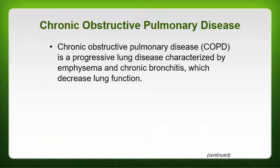Chronic obstructive pulmonary disease, or COPD, is a progressive lung disease characterized by emphysema and chronic bronchitis, and both of those are going to contribute to decreased lung function. So individuals with this are going to experience chronic cough, increased sputum production, shortness of breath, exercise intolerance, muscle wasting, gas trapping due to the decreased ability to exhale, and frequent respiratory infections.